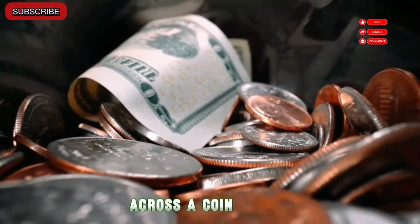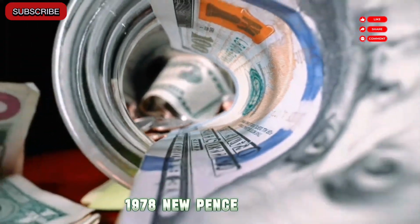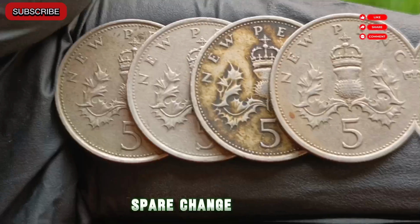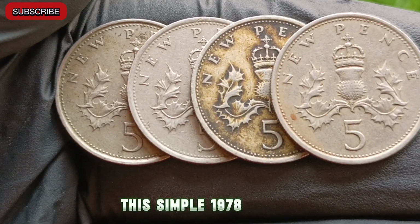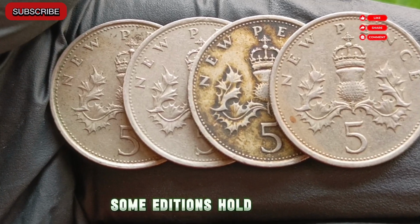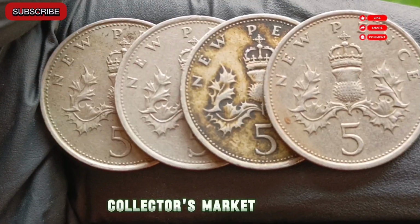If you've come across a coin marked Elizabeth II DG Reg FD 1978 new pence, don't ignore it. This could be more than just spare change. Hidden in plain sight, this simple 1978 coin might just be a key to untold fortune. Some editions hold secrets, rare minting quirks, and values that skyrocket in today's collector's market.